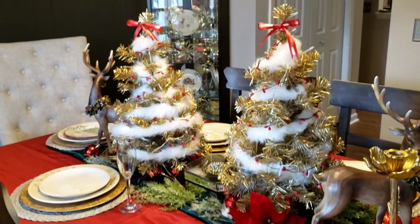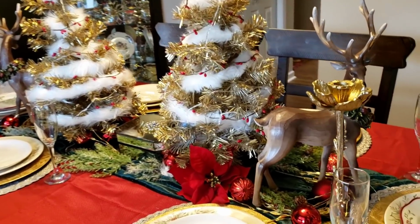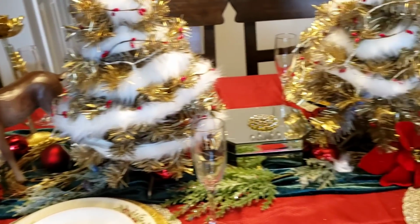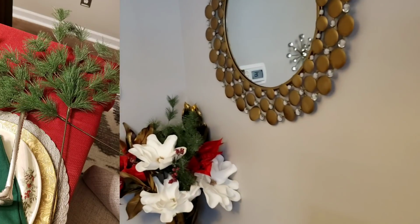And then I just took red ribbon from the Dollar Tree, tied a bow. It says Merry Christmas. I love that ribbon. Tied a bow at the top of the trees. It looks so beautiful, guys. Even when the lights are off and the tree lights are on, it's so gorgeous. It's simple. It was easy to do, and I just absolutely love it.